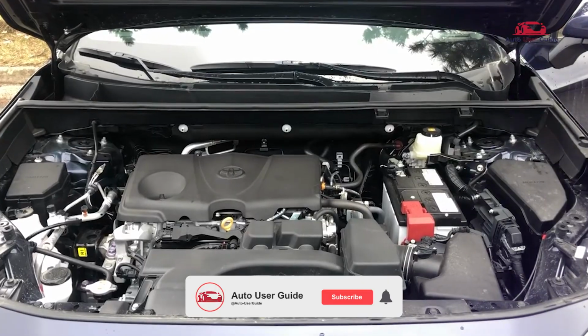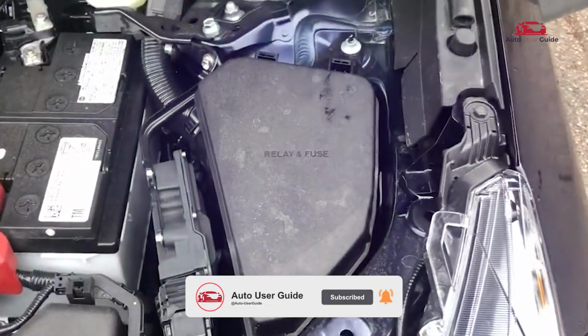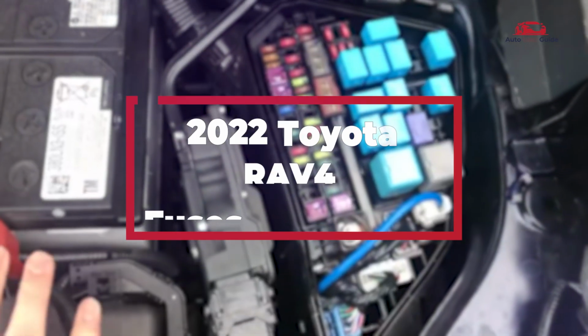Where is the 2022 Toyota RAV4 fuse box located, and what does the diagram reveal? It pinpoints exact fuse box locations and illustrates their specific roles for vehicle systems.